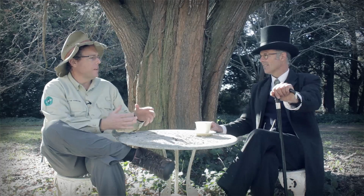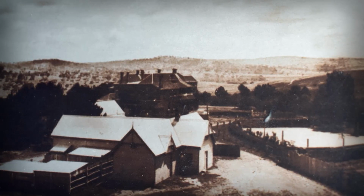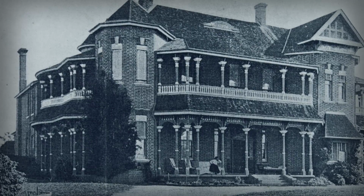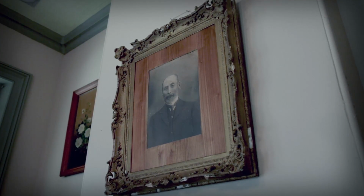So Steve, tell me a little bit about the early history of this most impressive building. Yes, Tim. Burnima Homestead was built in 1892 for a grazier, Henry Tollemache Edwards. People don't realise that Bombala was actually the nation's first choice of capital. So this building here, Burnima Homestead, was built by the same architects, the same builders as Yarralumla Homestead in Canberra, the Governor-General's residence. So it's very, very likely this would have been the Governor-General's residence if this had continued to be the capital. This homestead built for Henry Tollemache Edwards.